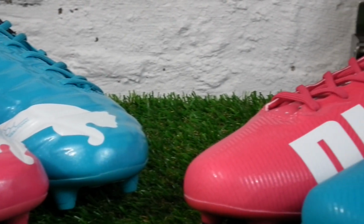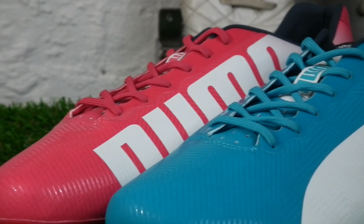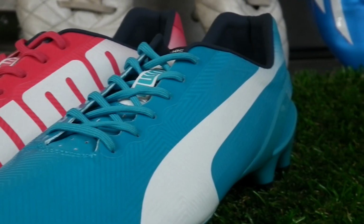With these Tricks football boots on the pitch this summer, are Puma the brand to watch at this World Cup? And perhaps, more importantly, would you rock this 2-colour look for your team this weekend?